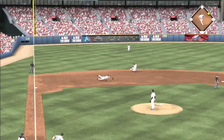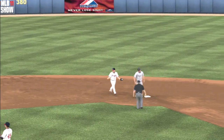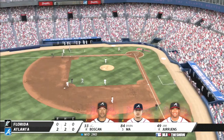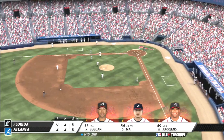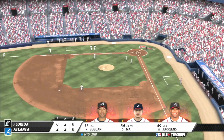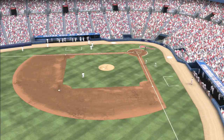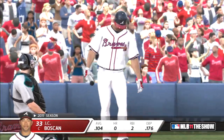Now a swing and a bouncing ball toward the hole. And a close play at second, but the throw does beat him, and the side is retired. 1 hit, 1 left. On now to the bottom of the second. It's the Braves 2 and the Marlins nothing. J.C. Boscan will step in now.